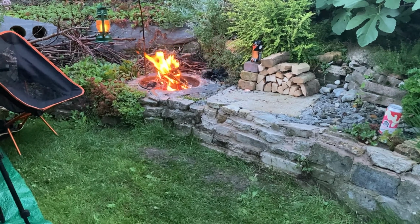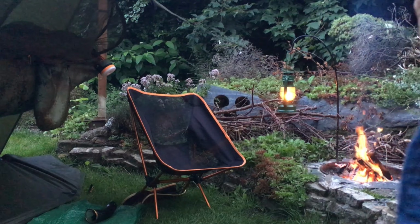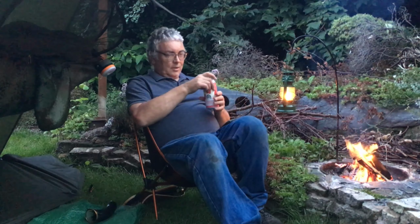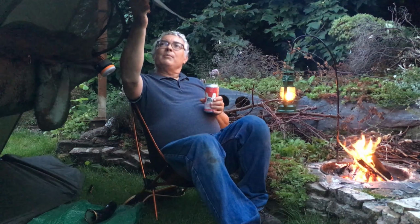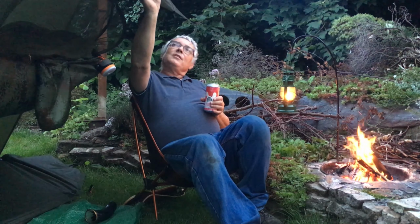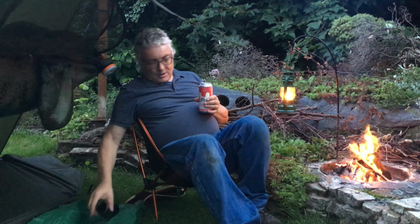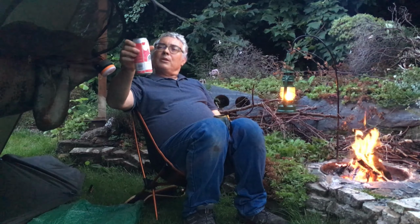Right. I've drunk the first beer, let's get the other one on the go. Slight oopsie, we had a spark come off and a little hole there, so I'll have to patch that somehow. Anyway, some raspberry strawberry coconut ripple.